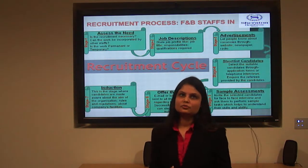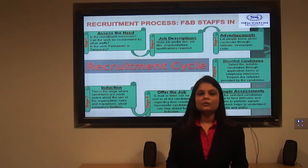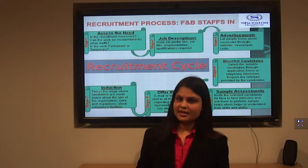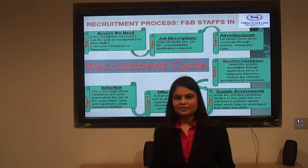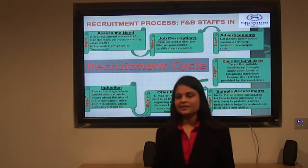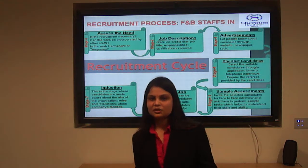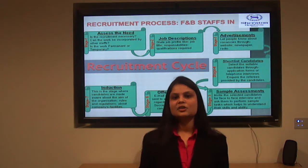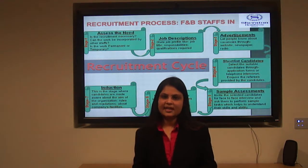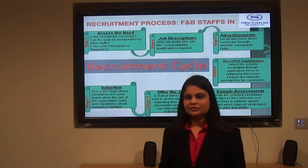And once the application forms are collected, we need to shortlist the candidates by seeing the application forms and CVs, and the prime thing is we need to inquire about the reference as well, because in this country references are utmost necessary. And the next step would be sample assessment. It is essential to give a task to the candidates, so that their qualities and abilities can be assessed, and a face-to-face interview can also be possible.